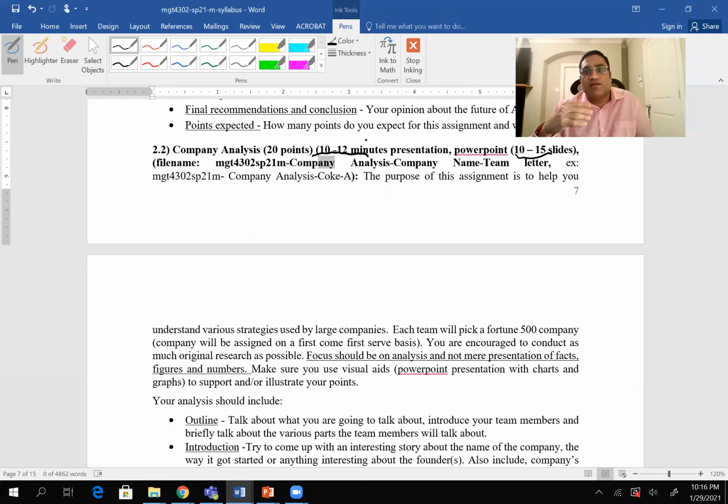And if you want to practice, the best way to do it is a Zoom session with your teammates. This way you can use your smartphone to keep track of time. That's the best way to do it.